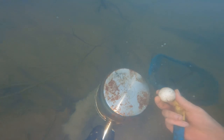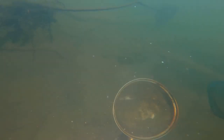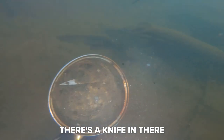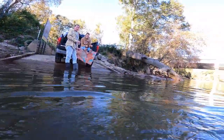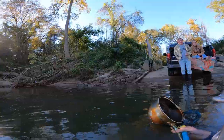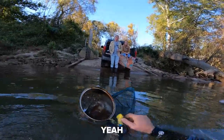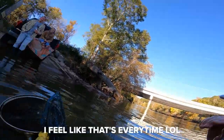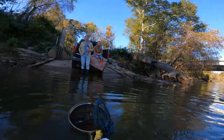And this might have been one of the weirder things I found today, for sure. I found a pot, but check out what was inside of this thing. Yeah, let's go, bro. Well, you caught it. I feel like that's every time. Oh, yeah.